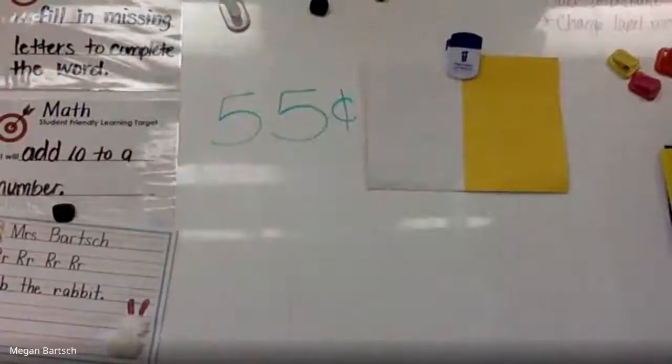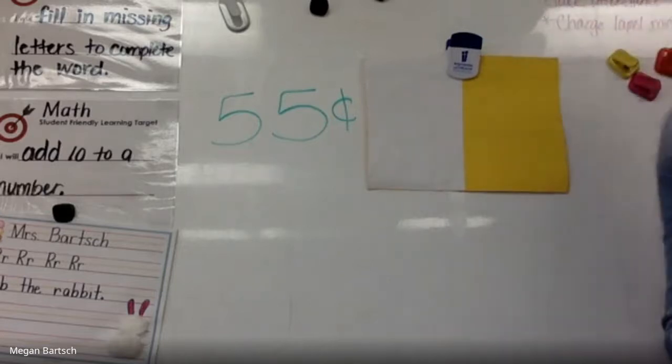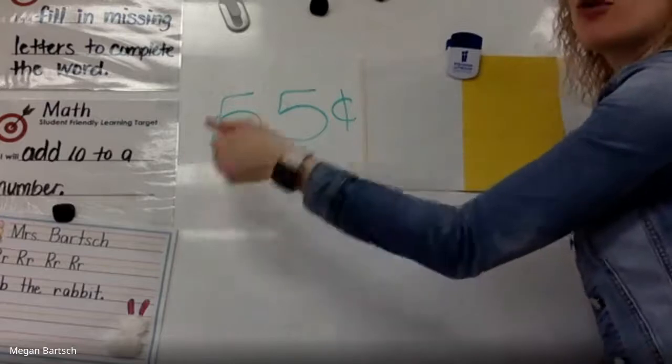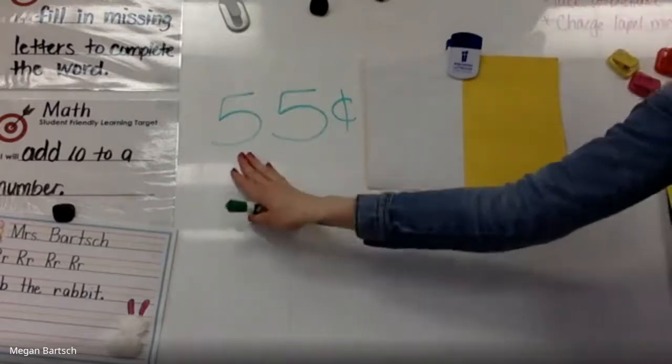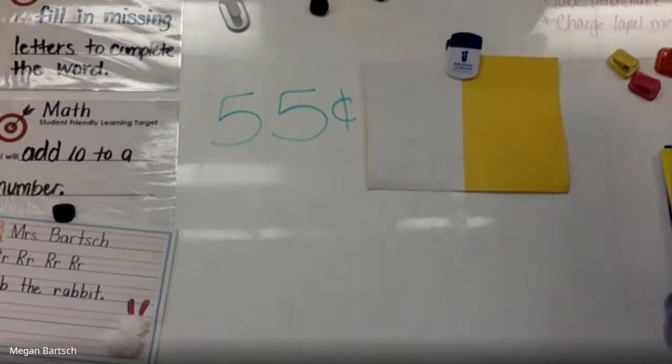Okay. Which number's in the tens place? Which one's in the tens place? Jaden, yeah, which 5? The one on the left? I'm going to be tricky. Or the one on the, yes, the one on the left. Jaden, which one of your coins is 10 cents, babe? Yes, so you need to take out 5 dimes, put them on the white side. Ready? Go. 5 dimes.